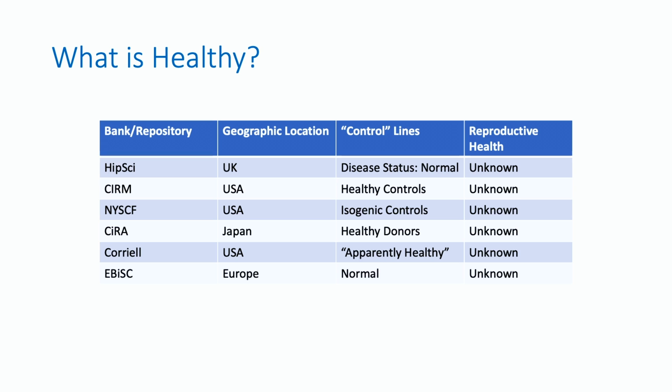So when I think about my embryonic stem cell lines, I don't think actually they're healthy, because they were acquired from the in vitro fertilization clinic. That means a person came into the IVF clinic because they were struggling having a family and they were struggling with fertility. So if I'm interested in modeling fertility, maybe I shouldn't be using embryonic stem cells. Maybe I should be using iPS cells. Well, how can I tell if iPS cells are from reproductively healthy people?